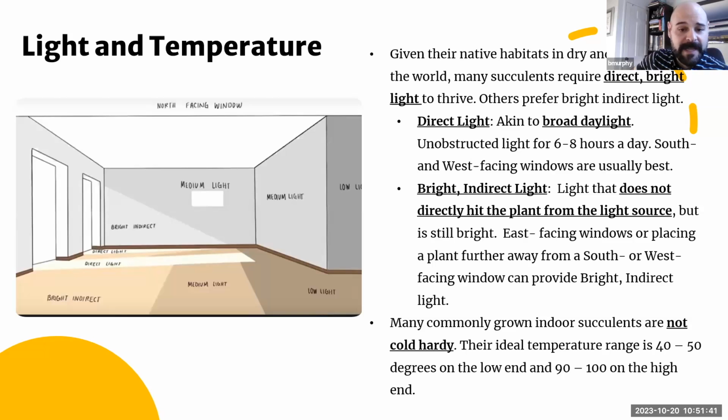So if you have an east facing window, maybe you can get some good bright indirect light there. Or if you have your south or west facing window and are placing your plant a little bit further away from the window, there's a possibility to get some good bright indirect light that way. If you don't know your exposures, which of your windows are facing east, west, or whatnot, you can use a compass or a compass app on your phone to figure that out.